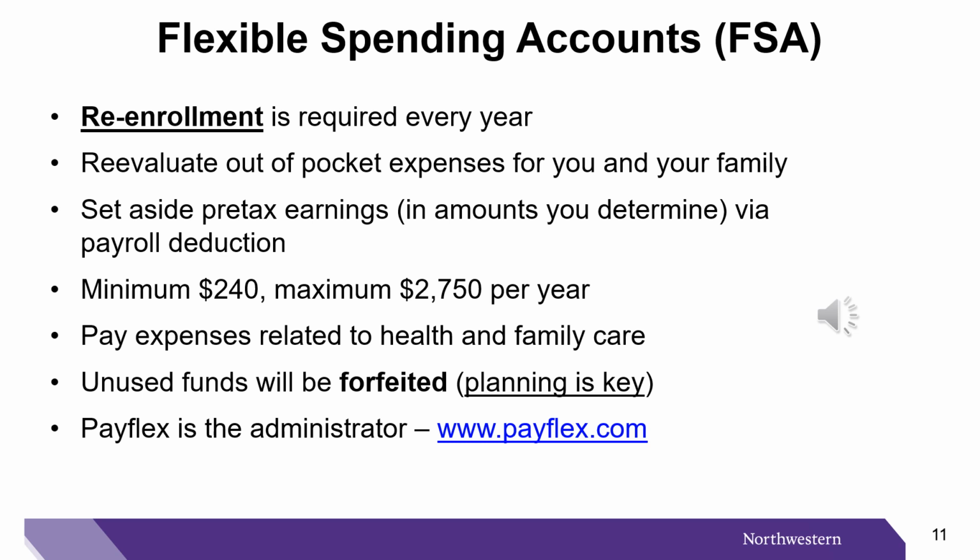Remember, this is a use it or lose it plan, so planning is key, as any unused contributions can be forfeited as of the claim filing deadlines. These funds do not roll over and are not portable.